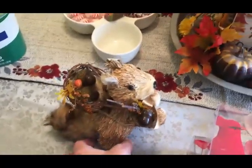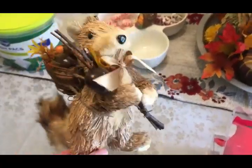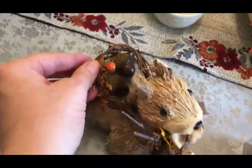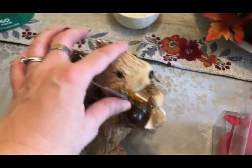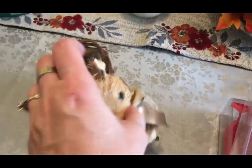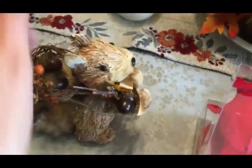So there's that. And then the last thing I picked up was this little squirrel. They had all their fall stuff 70% off, so it was super cheap. But I'm going to turn this into a Christmas thing. I'm going to take the fall color foliage off and put evergreens. And then I'll probably leave the acorns and add some little bitty pine cones that I have. So I'm going to turn this one into a little winter squirrel for my woodland themed Christmas downstairs. And ordinarily it was $24.99, but like I said, 70% off, so super cheap.